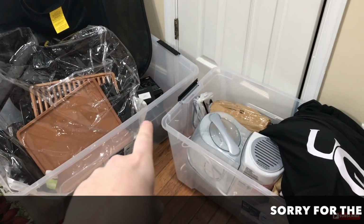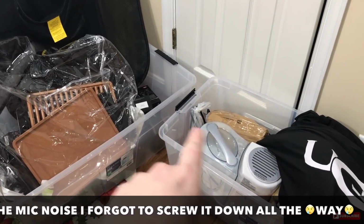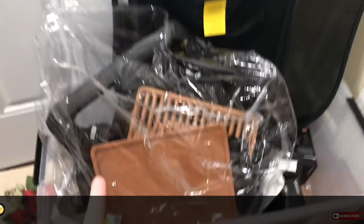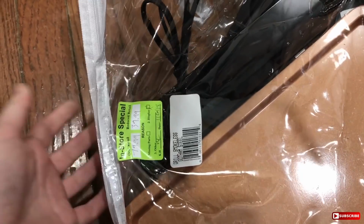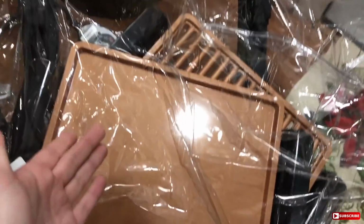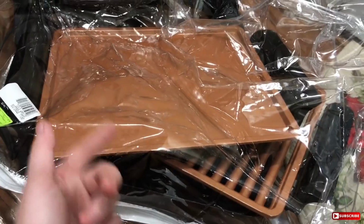For the bins, they are both from the Bed Bath store, and we found a ton of stuff, which these bins definitely came in handy because we just tossed everything in here. So I'm going to start over here first. First off, we found this kind of grill type of thing. It was $79.99 and they reduced it down to $39.99. But like I said, everything's in there. I just gotta see if this works. This would be pretty neat if it does work because I actually don't have one of these.